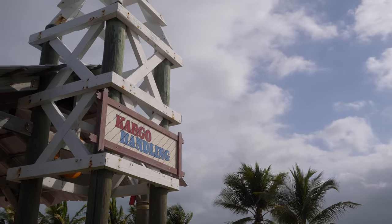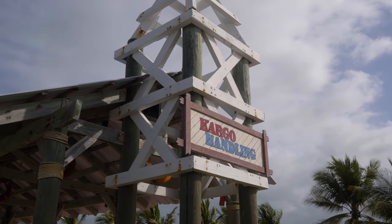Outside of the cargo handling tram stop. It's gonna be your first tram stop right past the ship. It's really awesome. Grab the tram, go explore the island, but you can also walk, and that's what we're gonna do, so let's walk.